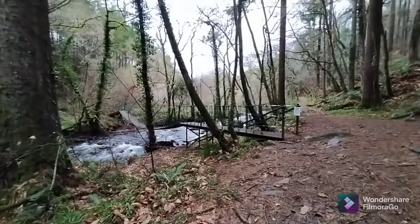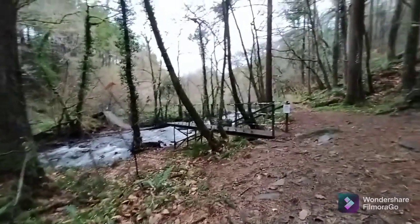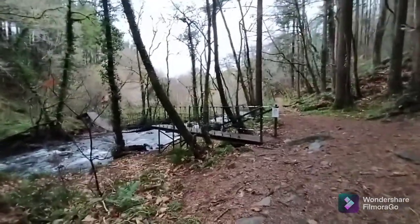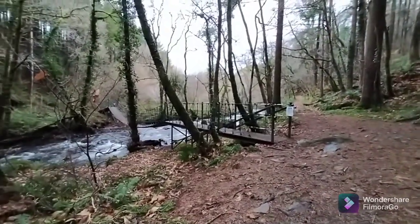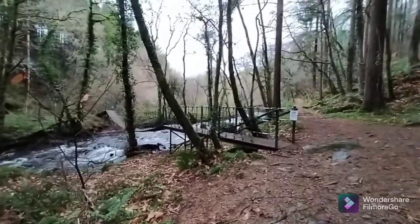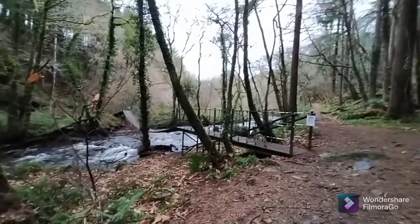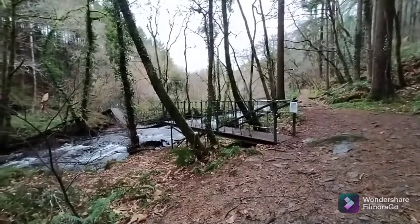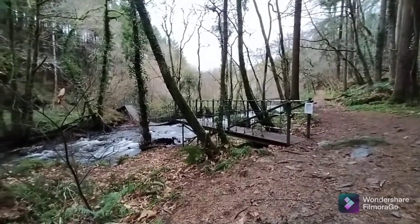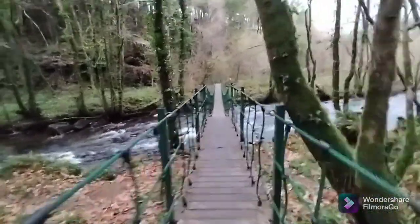My kids absolutely love this bridge. They think it's fantastic, and I think they could probably spend hours just walking across it backwards and forwards. It was closed at one point as a tree came down on it. Thankfully there's no tree down at the minute, so I can gain access to the other side of the riverbank. Right, I'm making my way across.